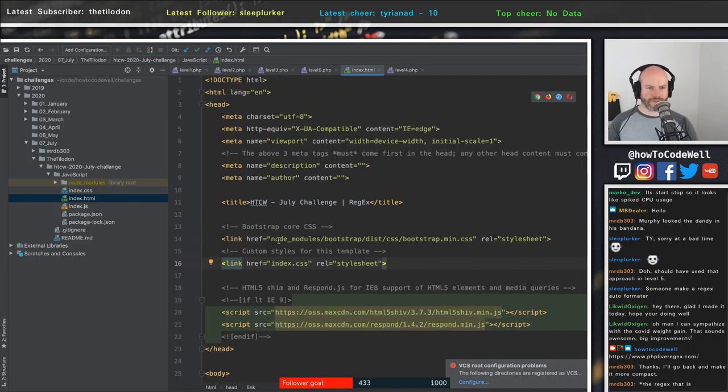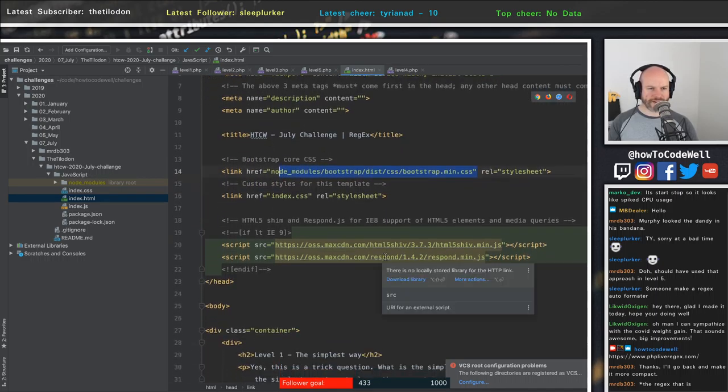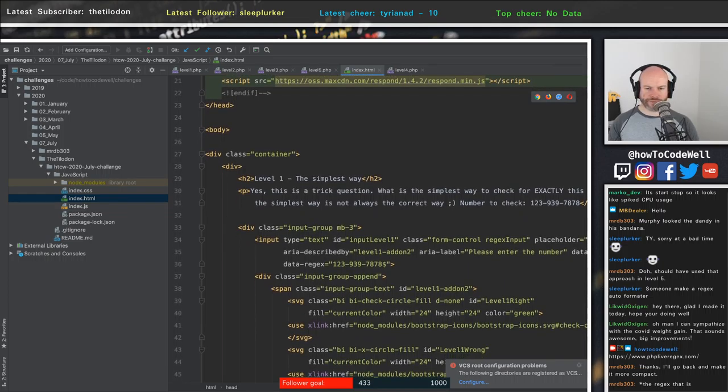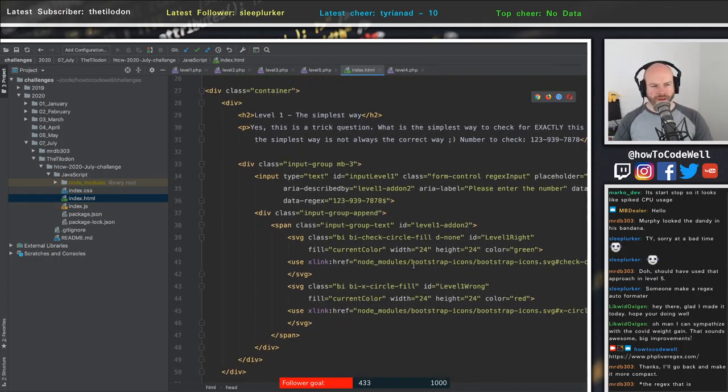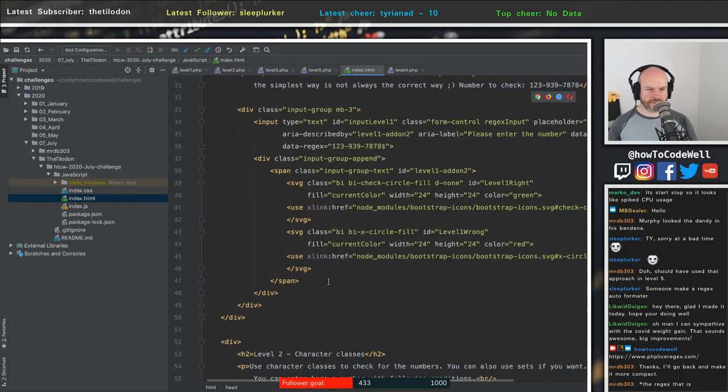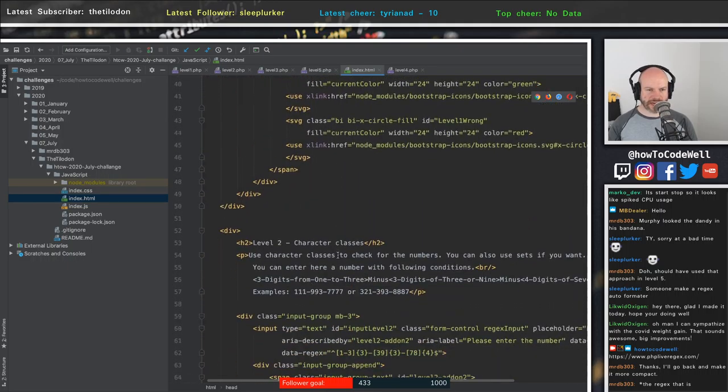Right, okay. So Bootstrap's only used for the styling, for CSS, obviously. And then you've got HTML5 shim and respond.js for IE support. Don't need to worry about that. Okay, let's have a look at the HTML here. So that's the explanation.